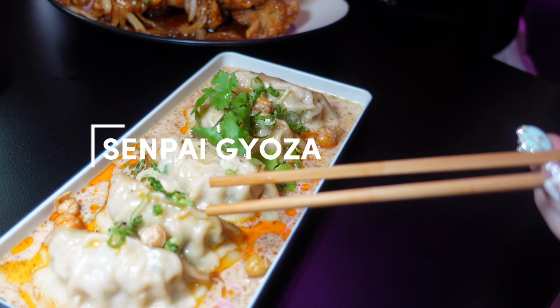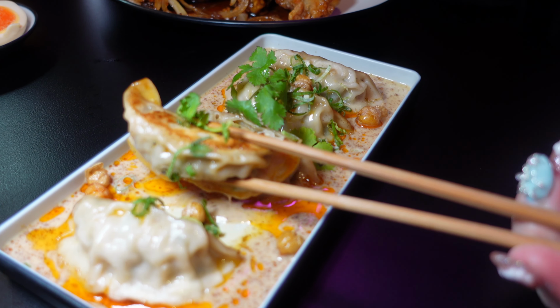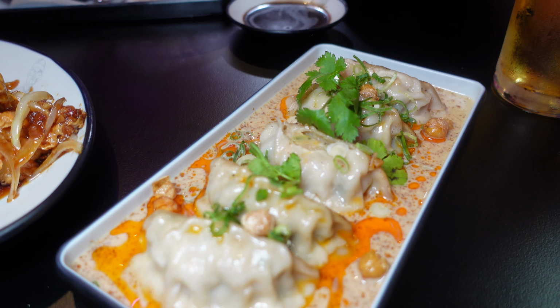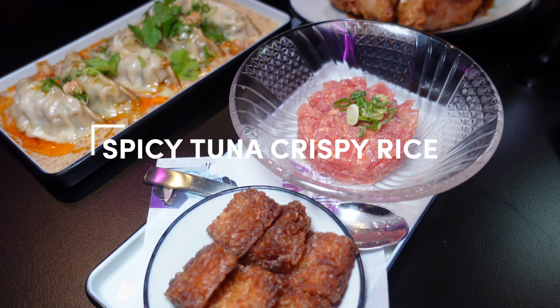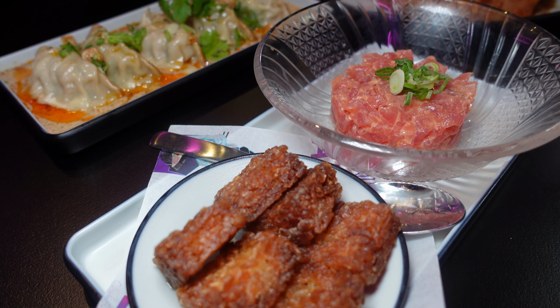My second favorite entree here was their gyoza, which we ordered because you can't have ramen and not have gyoza. The Senpai Gyoza came drenched in this spicy malatang sauce, which I thought was quite unique. We also got this spicy tuna crispy rice as the third entree, and while the tuna was super fresh with a nice spice kick to it, I just overall enjoyed the other two entrees more.